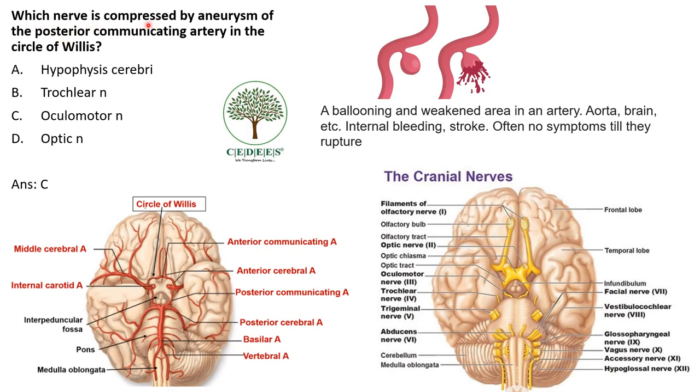Now, which nerve is compressed by aneurysm of the posterior communicating artery in the circle of Willis? So first we have to know what is aneurysm. Aneurysm is a ballooning and weakened area in an artery. Normally bigger arteries like the aorta and brain arteries develop aneurysms. And when they rupture, they can cause internal bleeding, or depending on which area it is, they can cause stroke. And the thing is that they often have no symptoms until they rupture. So they can be quite dangerous, right?